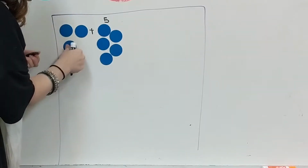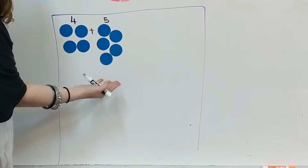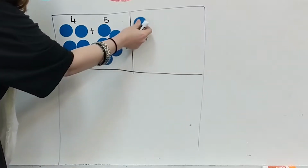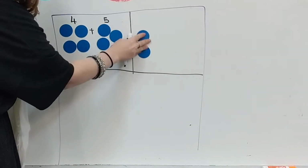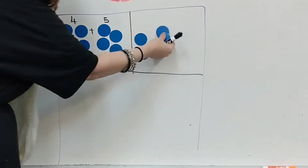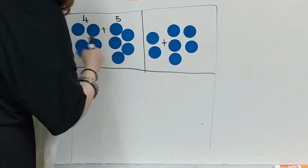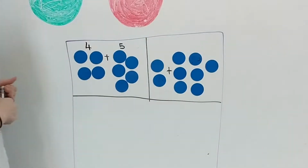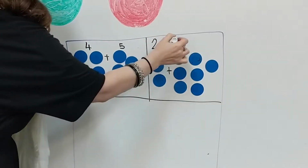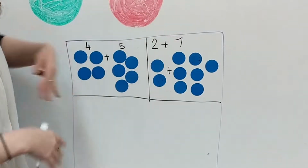So I'll change that for you. There we go. I gave the person 4 pieces, and then I gave them 5 pieces. And then I gave a different person 2 pieces. So at first I gave them 2, and then I gave them 7, and the kids had to discuss, did somebody get more, did somebody get less, what's going on here?